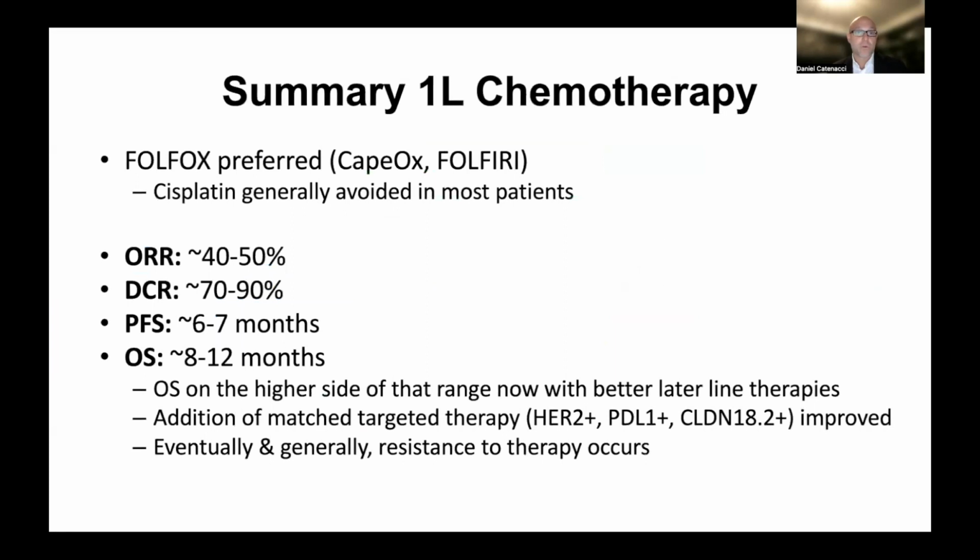As a quick summary of what to expect with first-line chemotherapy, remember, FOLFOX chemotherapy with 5-FU, folinic acid, and oxaliplatin is preferred, but there are other options that one could use. In terms of benchmarks of outcomes, almost half of patients will have a response on the scan, so more than 30% shrinkage from what it started as. A large proportion will have disease control, and so that isn't a full shrinkage, it's stable disease as your best response, but at least it's not growing. And then we talked about how long it typically works for on average, from 6 to 7 months.